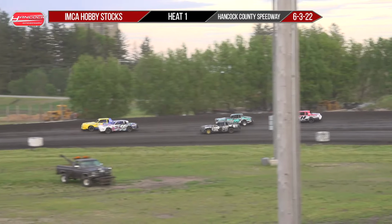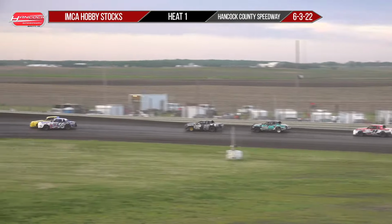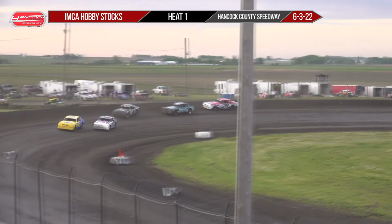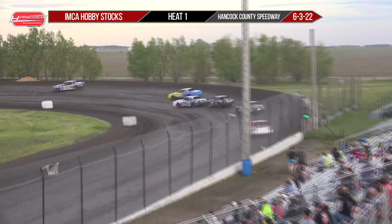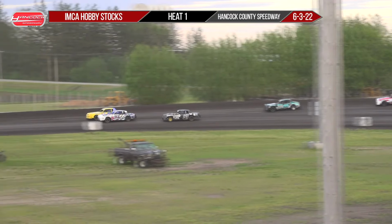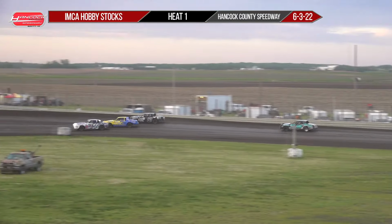DJ Clinton looking to the inside of the 3JR, Jace Hansen for that third place spot, as Lucas Shetler is your race leader. Colton Momsen, that second place spot. DJ Clinton still trying to challenge Hansen there for that third place position as they work off of turn 2 down the backstretch into turn 3.